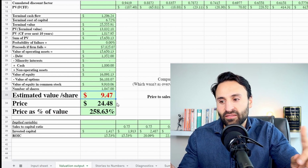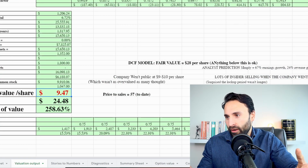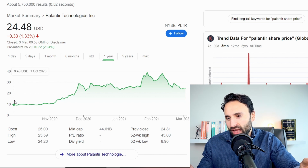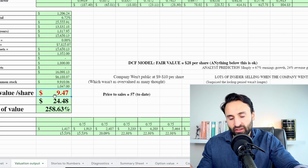Now, to put that in perspective, that's the value the company went IPO at, and everybody was saying it was overvalued at that level. Now, if I dive into the share price right now, at this level here, it was $9 where the company IPO'd, and then it shot up by around 200% over the past few months, and then it's now corrected down from highs of $38 per share. It's now corrected down by 35%. So I think this could be a potential buying opportunity. It's at $24 per share now. Now that is double what it is on this valuation spreadsheet. So that's what you do need to take into account.